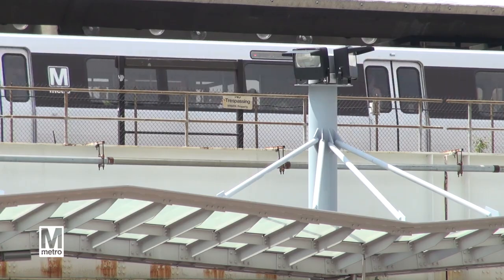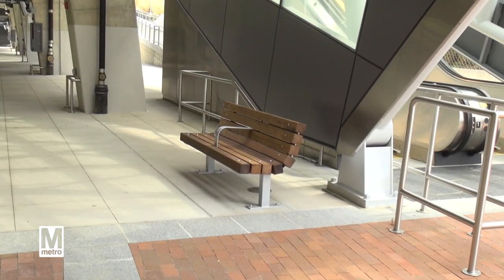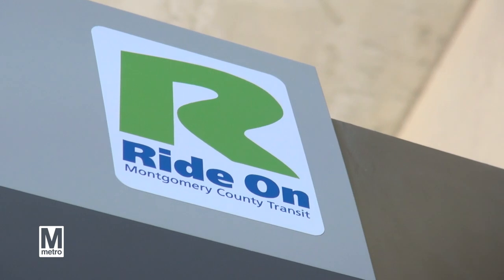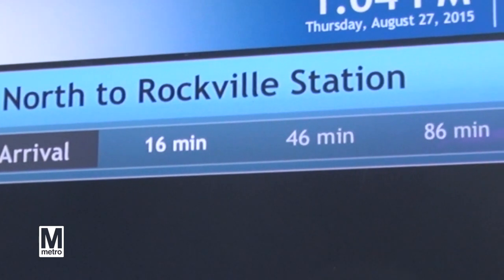There's a pathway near the entrance to the Silver Spring Metro Rail Station. On the first level, Metro Access passengers can find their ride at the first bus bay. The other 16 bus stops are for Metro Bus and Montgomery County Ride-On and Van Go routes. The routes will be clearly marked on the real-time information screens along with the expected wait times.